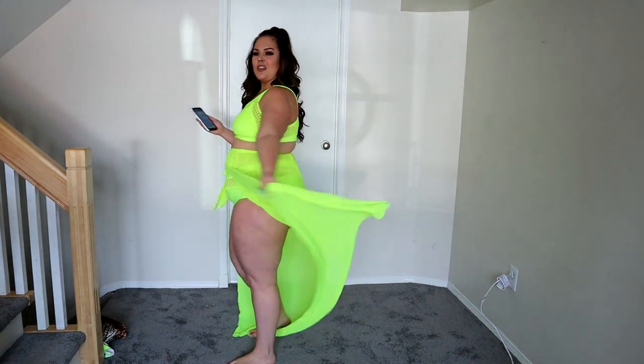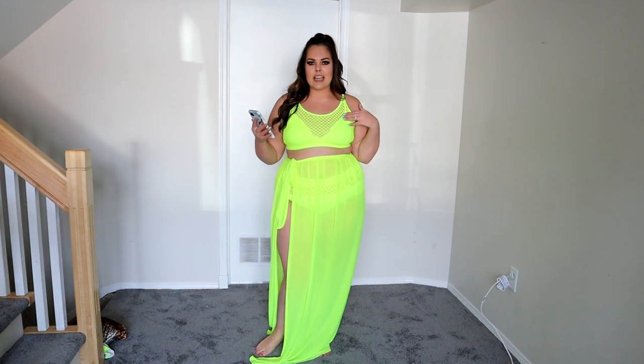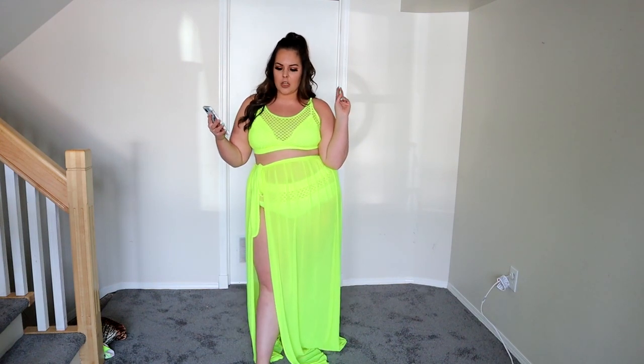All right, y'all. You guys ready for this? I have two bathing suit cover-ups that I want to show you. The bathing suit itself is actually from Shein. I think I got it in a 3X. Ordered through Katie because she's awesome. So, yeah.